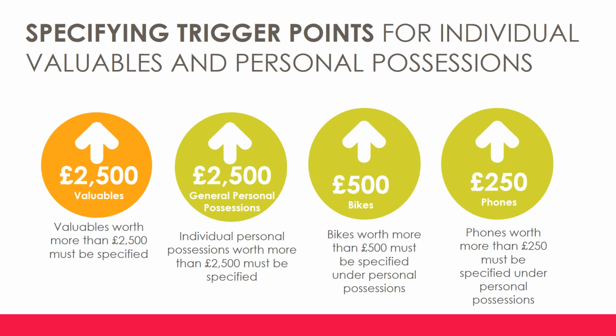So for general contents, we don't really need you to do anything. However, it is worth noting that if an individual item is worth more than £15,000, we won't be able to offer your client cover.